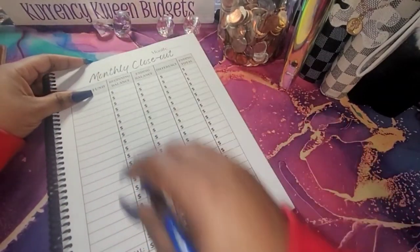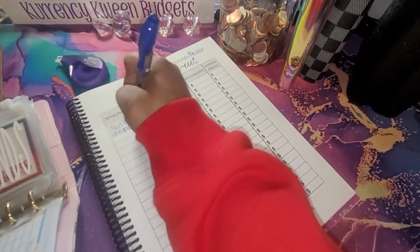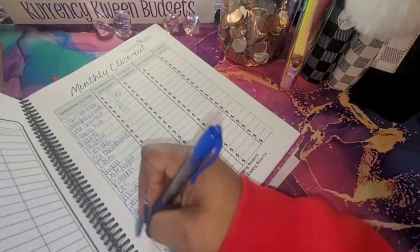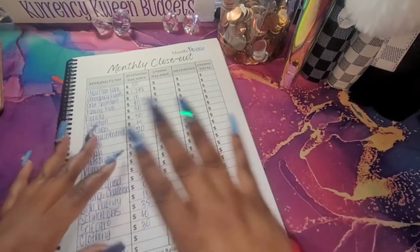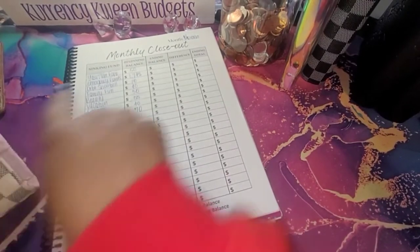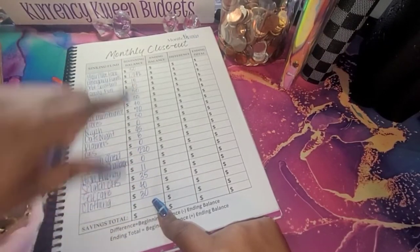I am going to get this filled out and I will be right back. Alright guys, so we have everything filled in, and I think I did it correctly. Some of them I think I messed up, but we'll see as we get to counting. So what I'm going to start with is my sinking funds. And I went ahead and wrote in my beginning balance, which I ended October with this amount.